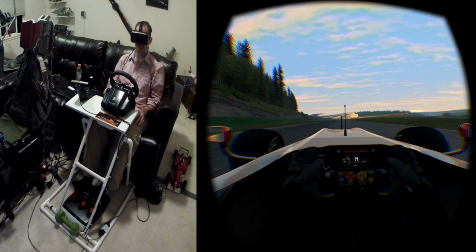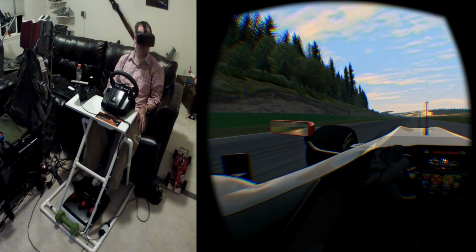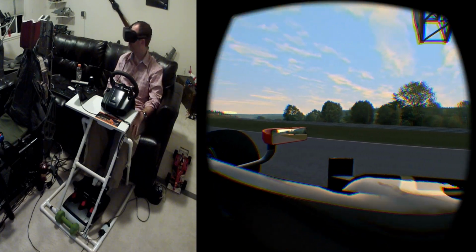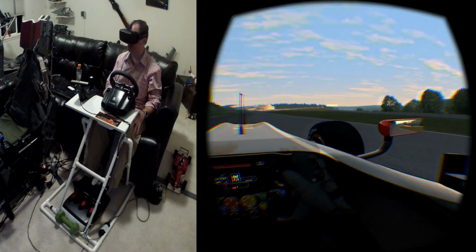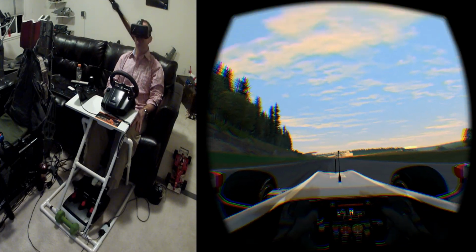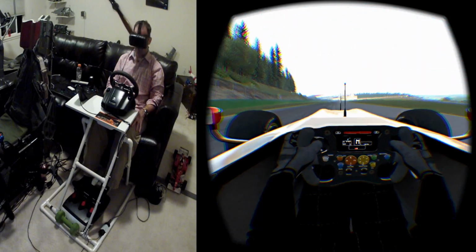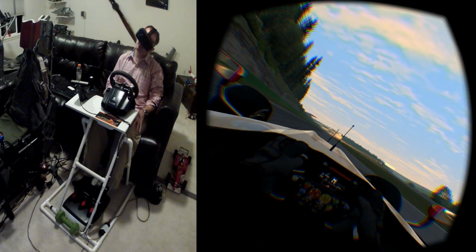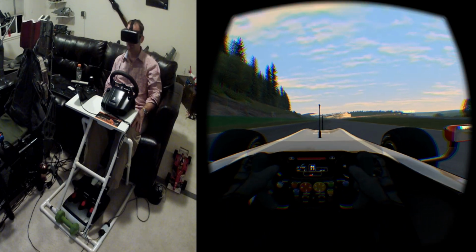DK2 support is out for Assetto Corsa, and you can believe all of the hype. They've done an absolutely incredible job with this implementation. The head tracking is pretty much perfect. Nothing you can do throws it off. There's no judder. The resolution isn't stepped down like it was for iRacing.